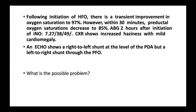What is the possibility now? Why did this baby not improve even after giving iNO and after starting HFO also?